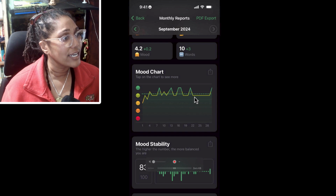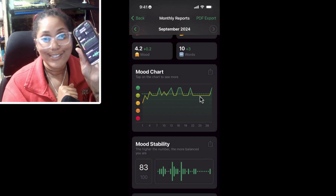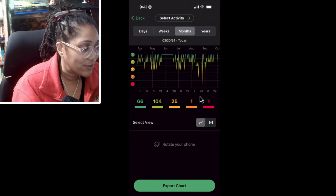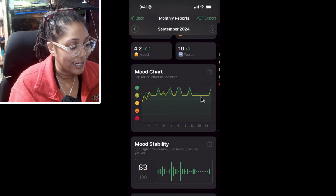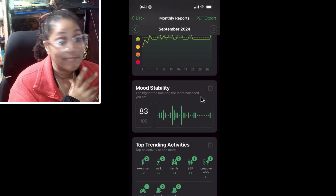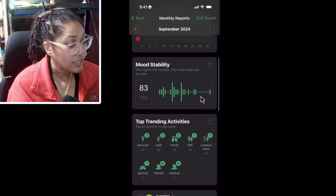I'm clicking with the mouse and not the phone. Okay, see, I told you I was going to press something wrong and we were going to get way too much data. You know what, I'm going to go back. We're not going to do that. But anyway, the point is I'm surprised that I logged that I was feeling better than I thought.